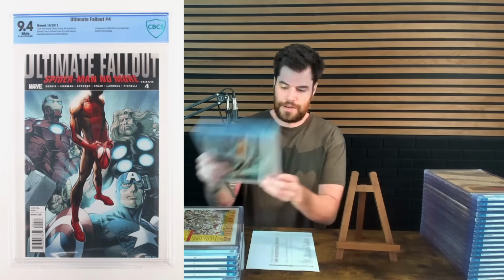And then here we go. Miles Morales, first one, CBCS 94, 389. That's it. Have an auction going on.